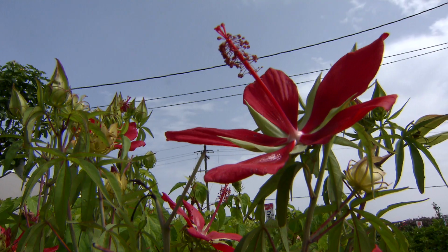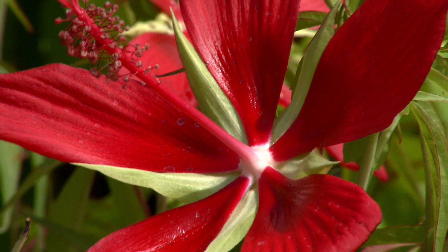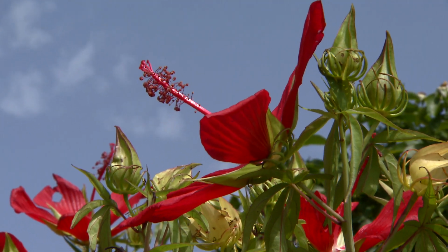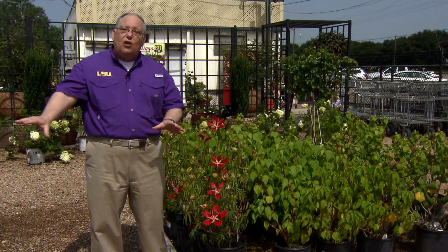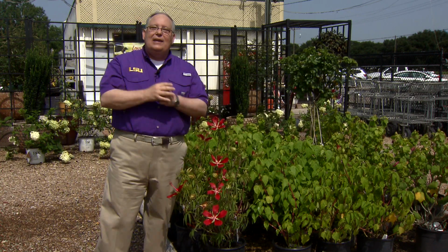in your landscape. This plant blooms all summer long, usually coming to bloom around about May and continuing bloom until September, even into October. At that time, they go dormant in the fall. We cut them back to the ground, and in the spring, they come right back up again and grow.